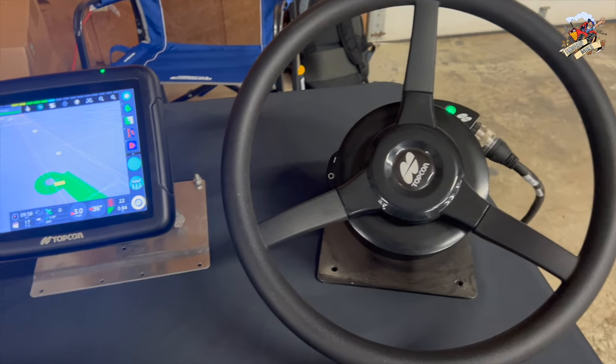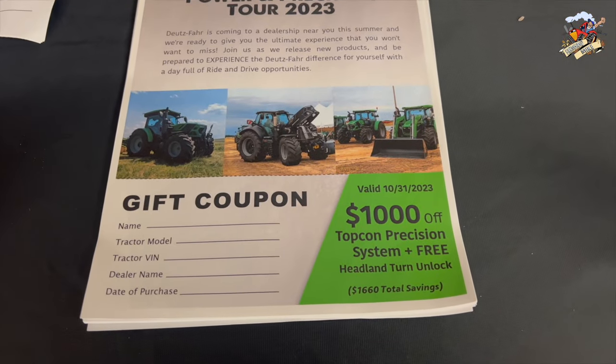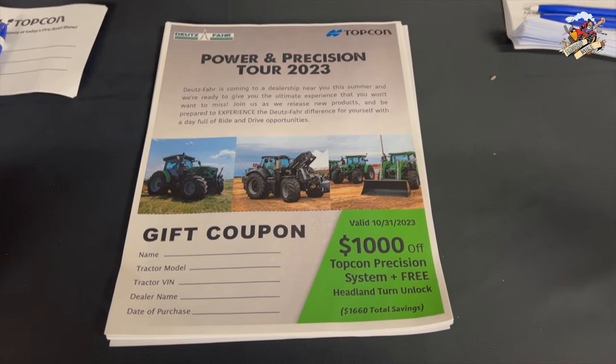It's showtime. People should start showing up any minute, but let's take a look at Top Gun's display. And what a deal.